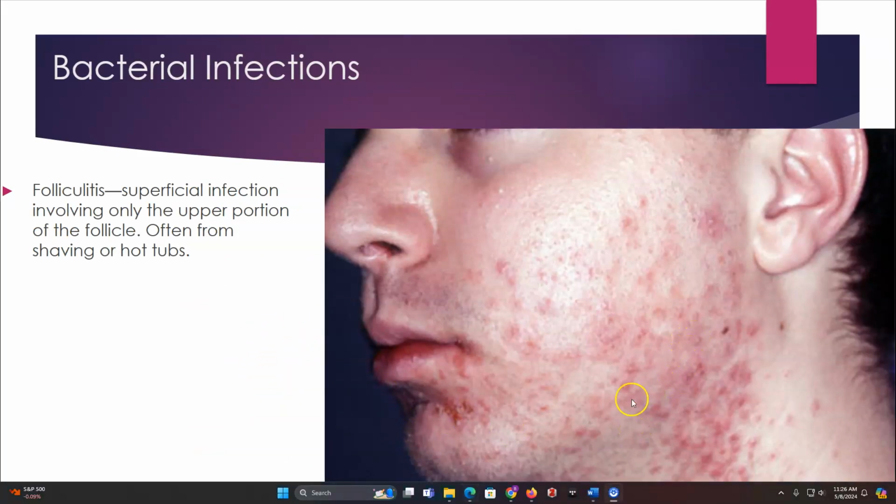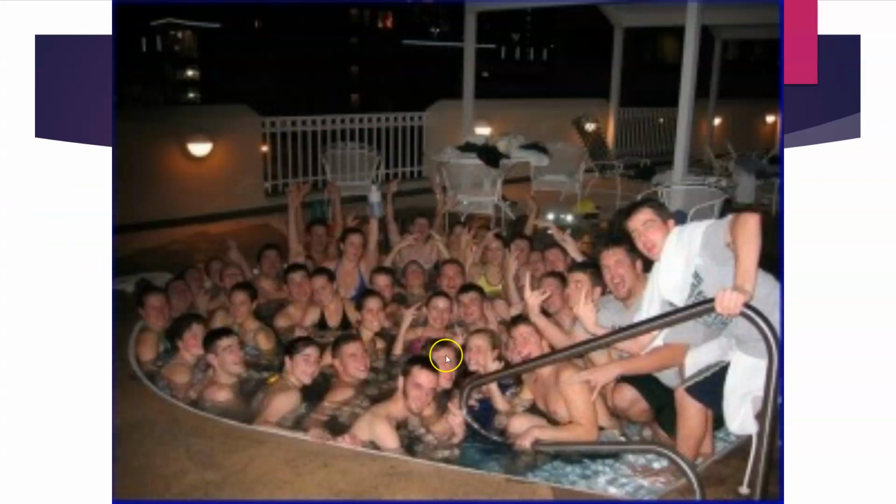So this is like an infected hair, and on this patient, it looks like where he was shaving, he got it pretty bad. Often it's from shaving or hot tubs. So that being said, this looks like a great big cesspool to me. Although in my younger years that probably would have been fun. But just realize there's probably a lot of bacteria in this little hot tub.